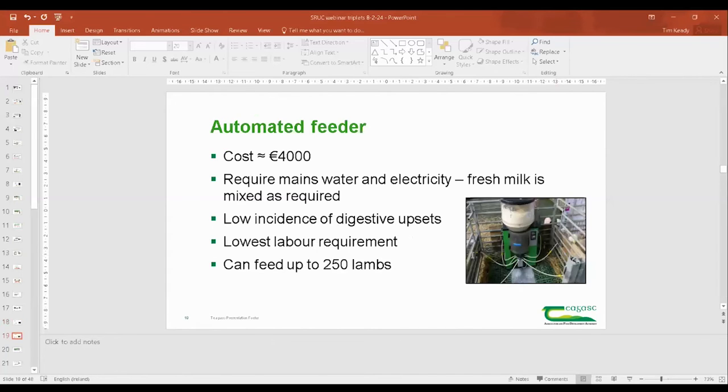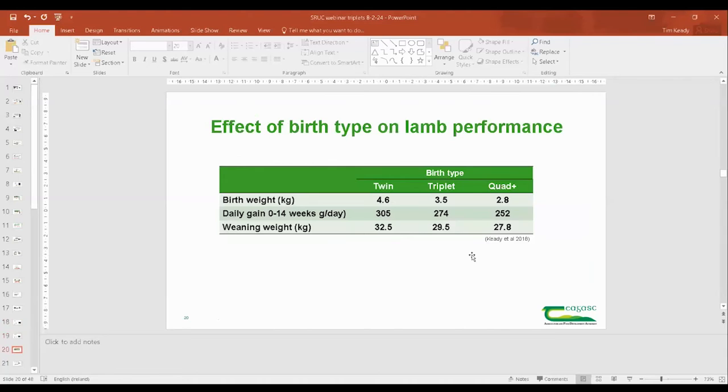And the top of the range is to use an automated feeder, which costs about €4,000. It requires mains water and electricity, and fresh milk is mixed automatically as required. It has a low incidence of digestive upsets. It has the lowest level of labour requirement once the lambs are all sucking, and they can feed up to 250 lambs apiece.